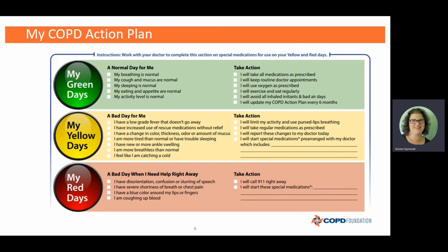So for example, here we have our traffic light. So green means good, right? It's just like a traffic light. So green means go. I'm doing well. My breathing is normal. I have the same cough and mucus I always have. There's nothing new there. I'm sleeping well. I'm eating fine. I feel good. I'm able to do all my usual exercises.